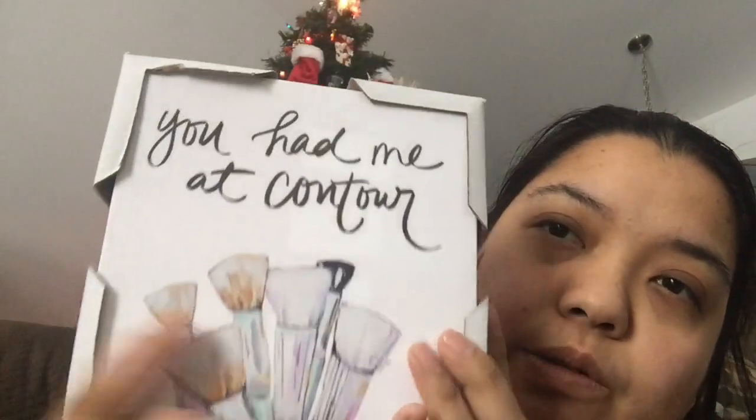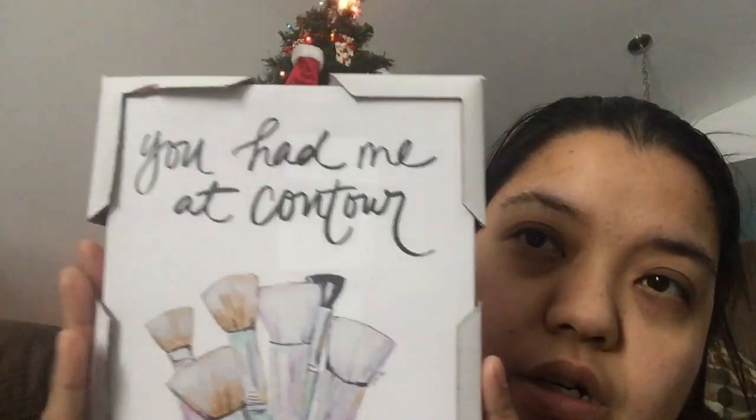It's so cute, like the brushes. You had me at contour, so she's beginning to love makeup. So yeah, I'm gonna give this to her and this and probably something else with this too.